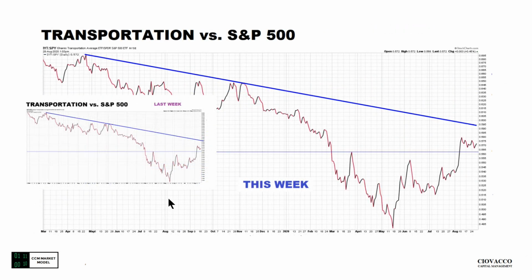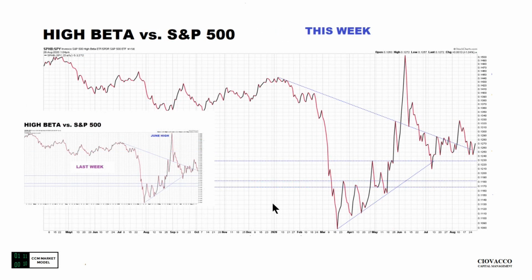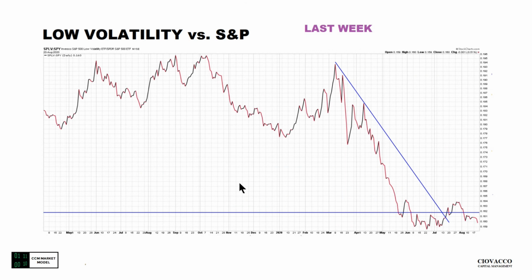Transportation versus the S&P 500, really no change. Treading water, a breakout here, would like to see some progress here. Remember, this is a relative chart. If we looked at IYT in isolation, it would look much better. Similar concepts here. High beta versus S&P 500 really closed right on this dotted line. And this week, it looks like it's trying to make a stand at the line. Point of showing this chart, it's not particularly bearish at this point. This is still just hesitation. And we also have to acknowledge that this high is well below this high. Low volatility versus the S&P 500.